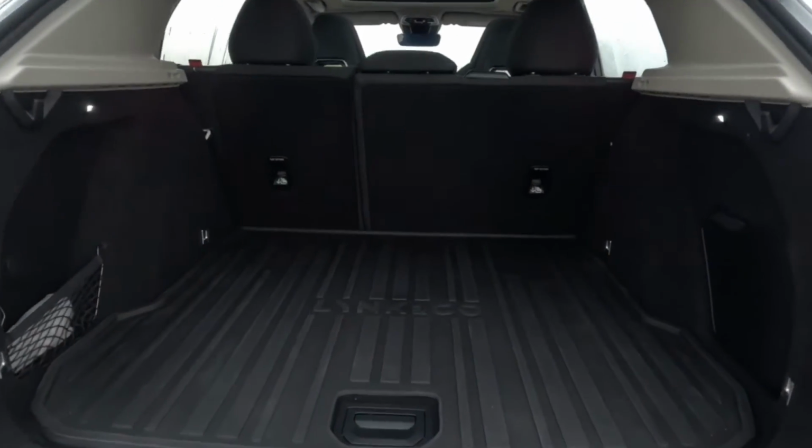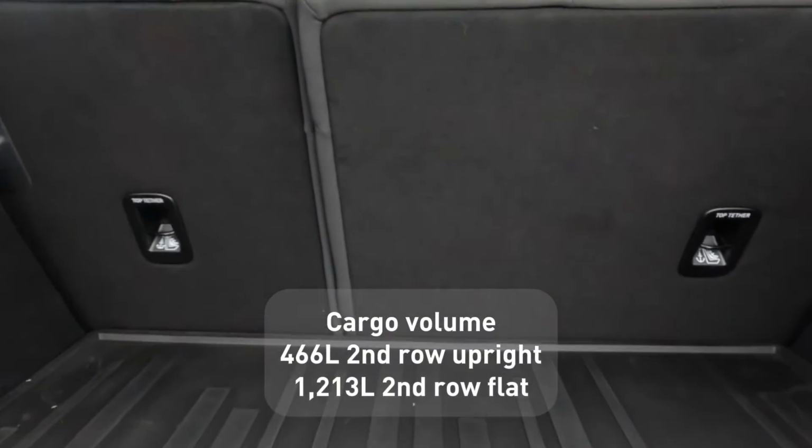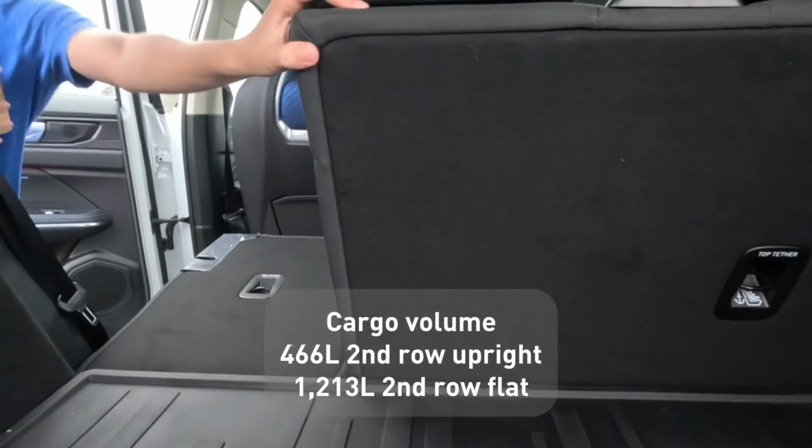And it's also useful. With the second row up, cargo volume is 466 liters. Put the second row down and you get 1,213. Not bad. It also has a power tailgate, so loading at the back is a lot easier.